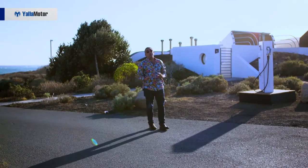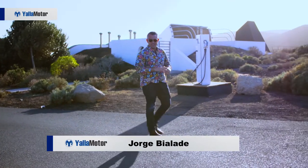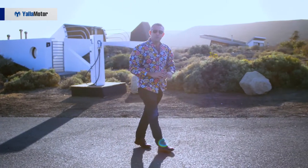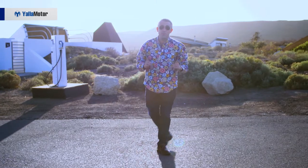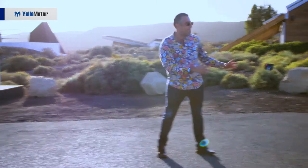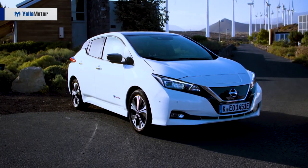This trip is all about eco-friendly, that's why the shirt. Zero emission and electricity. Ladies and gentlemen, petrol heads, but most importantly, electro heads, with you, the 2018 second generation Nissan Leaf. Give me the jacket now.